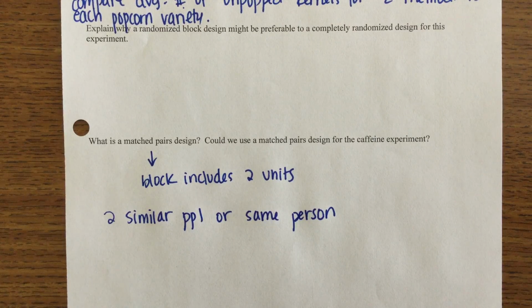Okay, for example, let's say that I want to compare 2 different mosquito repellents. What I could do is I could choose half of you randomly to get one mosquito repellent, choose the other half of you randomly to get the other repellent. I would send you outside, bring you back in after 10 minutes, and we would count how many mosquito bites you got. That is a randomized design.